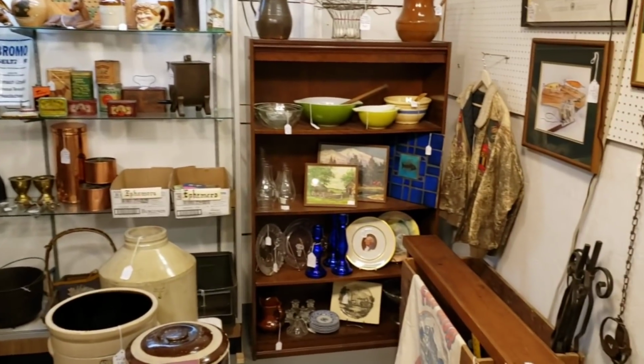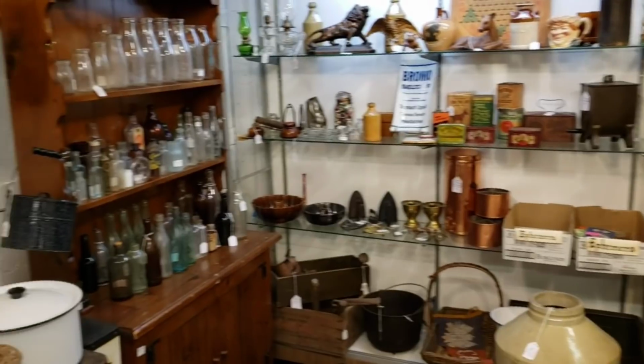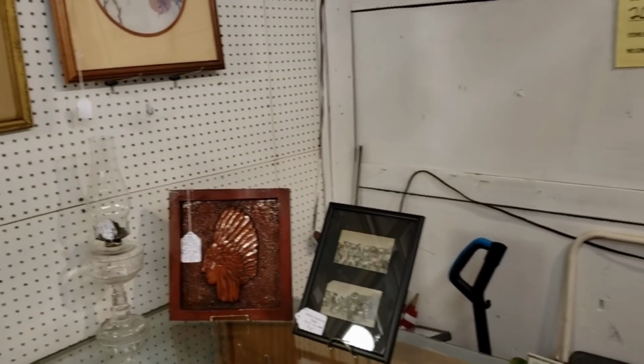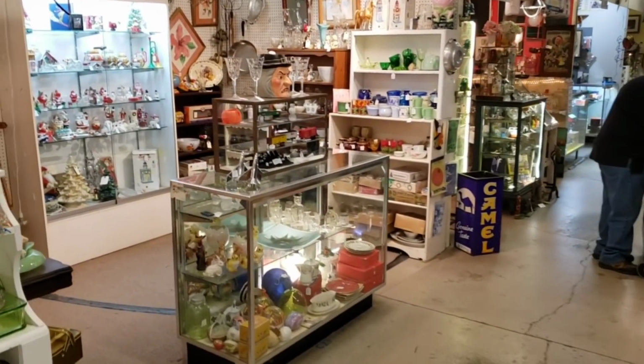But I'm going to check it out anyhow, because as I've said before, just because you think that something isn't your aesthetic doesn't mean that they don't have one piece in there that you're going to be like, oh, I am so glad I stopped in here, especially when you see sale signs. You always got to stop when you see a sale sign.